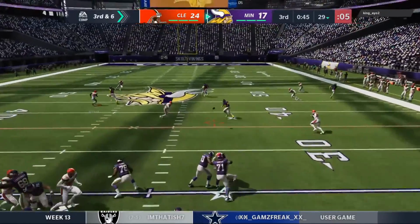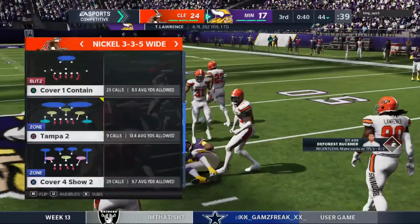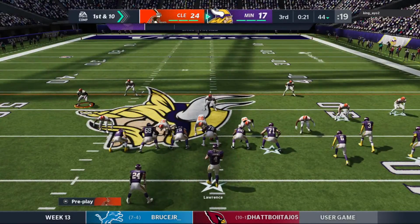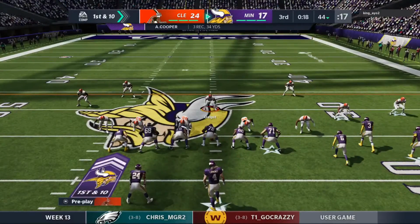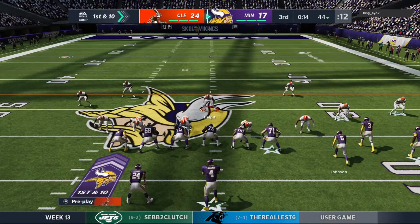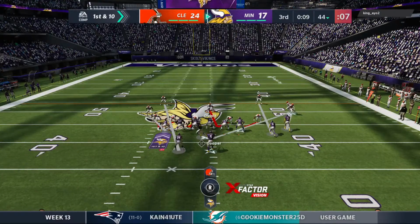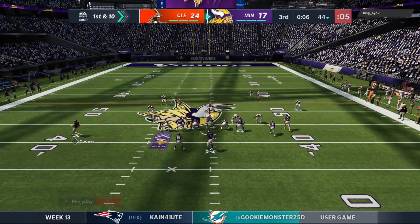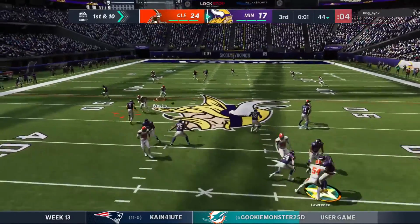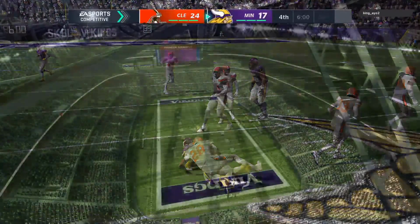From the shotgun, he'll look to throw. First down, pass as he'll get this one up to the 44-yard line. They'll get 15 and a Vikings first down. First and 10 at the 44-yard line. Play action. They'll throw. Oh, wow. And he'll go down, and that will do it.